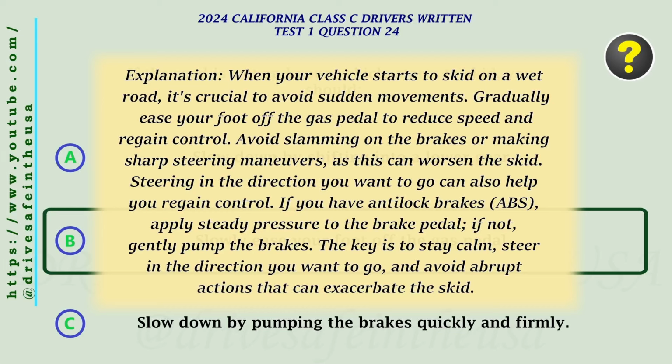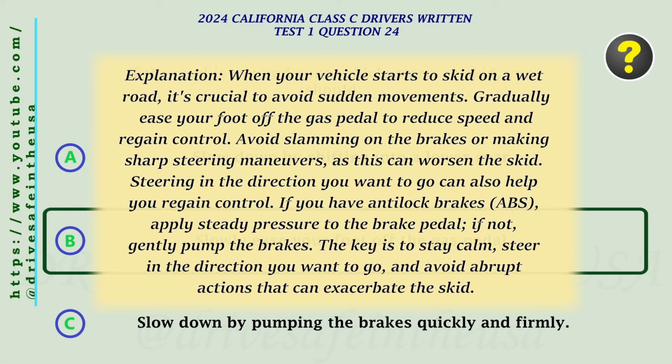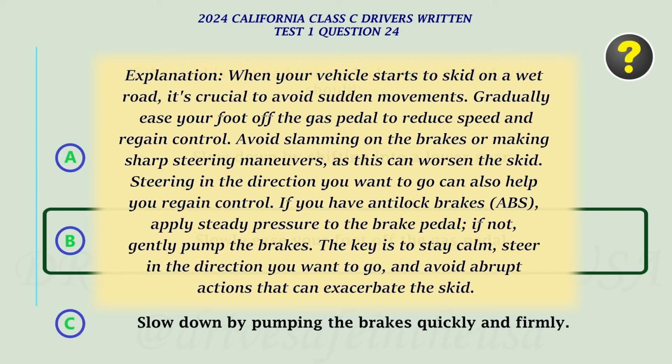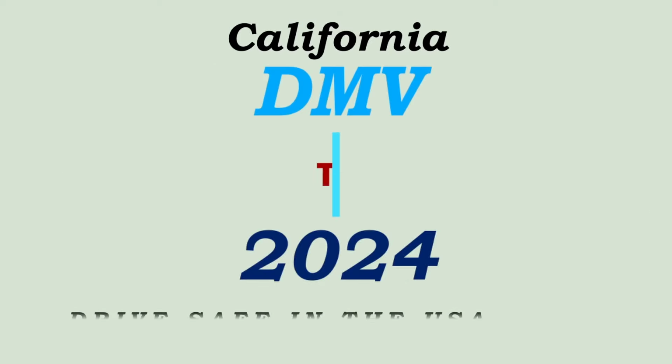Explanation. When your vehicle starts to skid on a wet road, it's crucial to avoid sudden movements. Gradually ease your foot off the gas pedal to reduce speed and regain control. Avoid slamming on the brakes or making sharp steering maneuvers, as this can worsen the skid. Steering in the direction you want to go can also help you regain control. If you have anti-lock brakes, ABS, apply steady pressure to the brake pedal. If not, gently pump the brakes. The key is to stay calm, steer in the direction you want to go, and avoid abrupt actions that can exacerbate the skid.